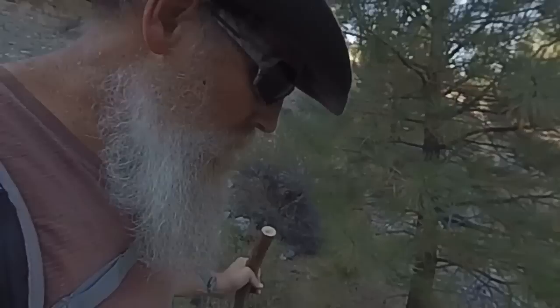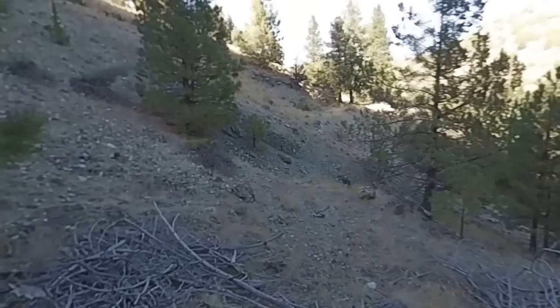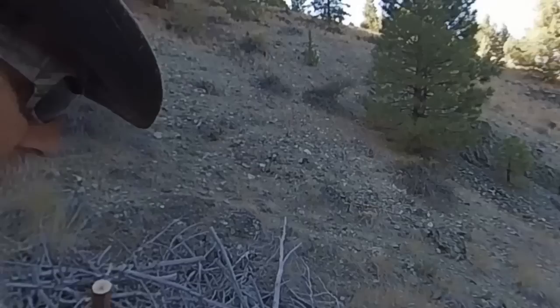I just about made it back down to the flatland again, down in the canyon. So, I had a good little time up there looking at some of the places I used to hike when I was a kid.